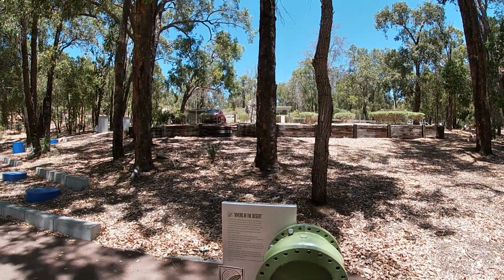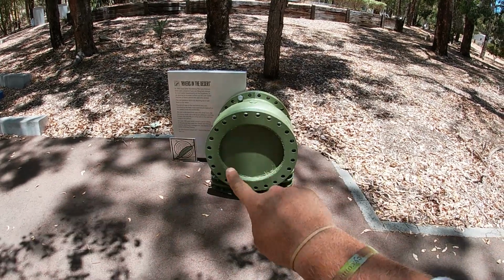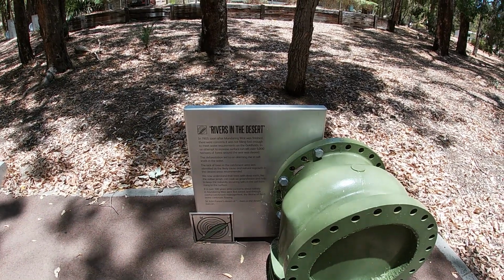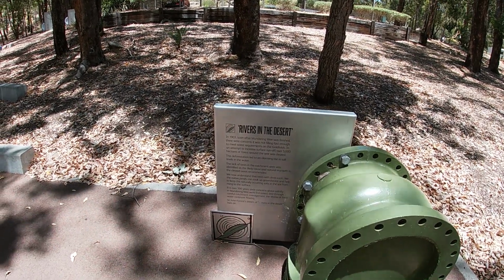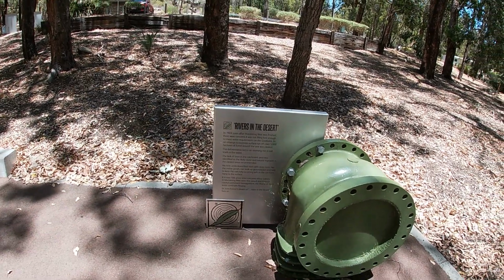So scattered along the way on the track, you'll see these piping areas, and you'll also see boards with a small little bit of information. Rivers in the desert. According to this, the Mundaring Weir was finished in 1903.